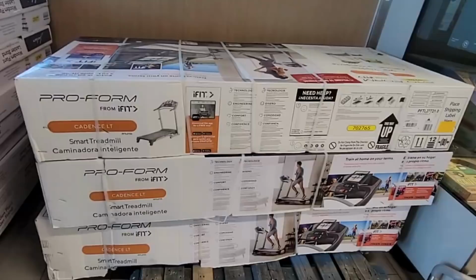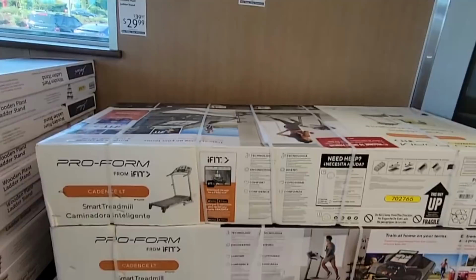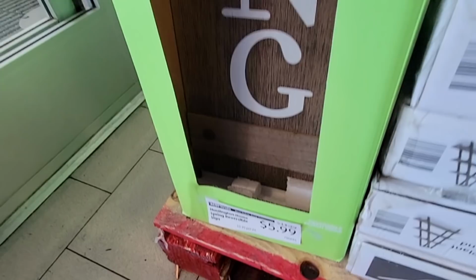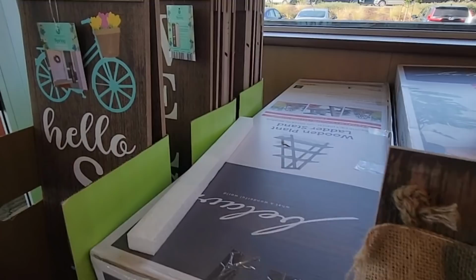Here's the first one, the ProForm treadmill. It's a smart treadmill, too. $199.99. That is coming down from $389. That is such a great price. These Hello Spring, these Home Spring, $5.99. So this one says Hello Spring. The other side says Welcome. And some of them say Go Away. So, you know, it fits whatever mood you are in that day.